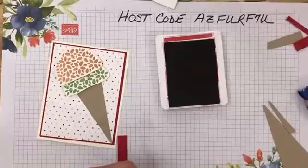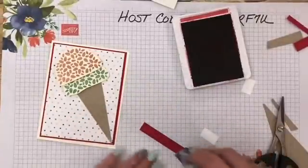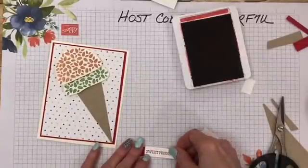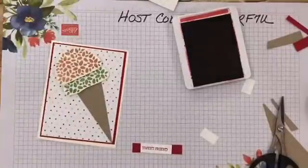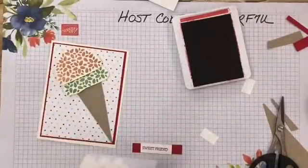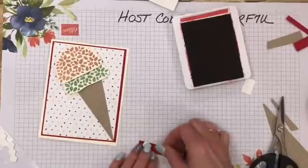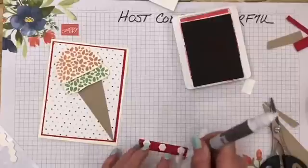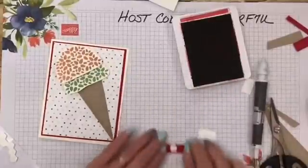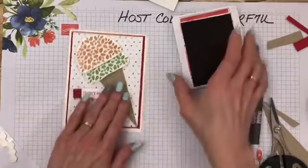I'm just going to cut this and trim that. Whoop. I forget you can't see me. I'm going to go ahead and snail this right up here. Okay, I'm going to grab, again, some dimensionals. Yeah, I just thought that looked like a waffle cone when I did it that way. I'm going to put Sweet Friend right there.